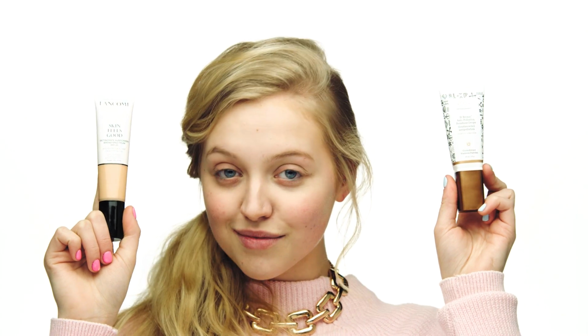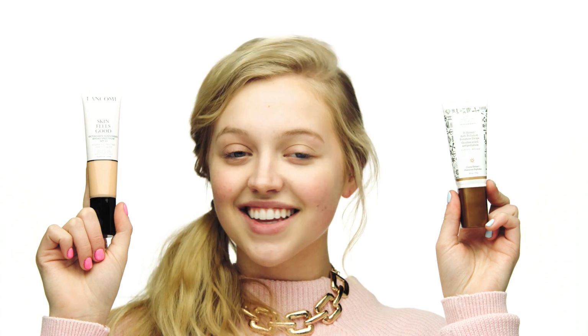Next product is going to be my Lancome Skin Feels Good Skin Nourishing Foundation in the shade Nudie. Next, I'm taking my Drunk Elephant D-Bronzi Anti-Pollution Sunshine Drops. I love to mix it with my Lancome foundation because it's really hydrating, and the two of them just give me the perfect amount of glow and coverage for an everyday look.